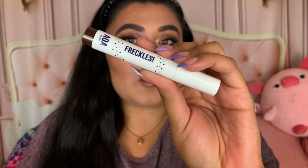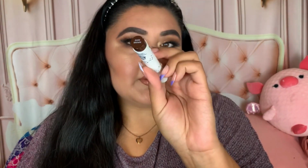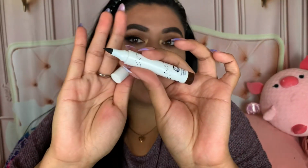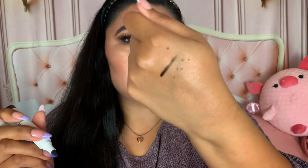So there's a look at the freckle pen. Again, I got the shade dark brown. Yes, the name is in the actual product, it's on the bottom. And there's a look at that. And then let's give it a swatch, why not? So that's how it looks, right? So I guess when you do little dots, it would look like that. So I definitely can't wait to try it out. I want to see which one is better, I guess, from this one or the SheGlam one.